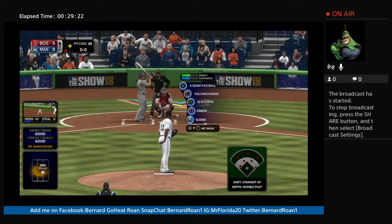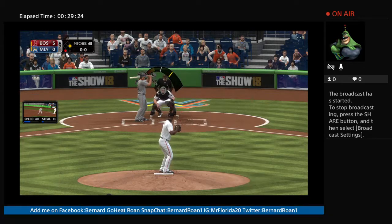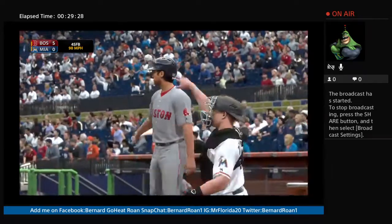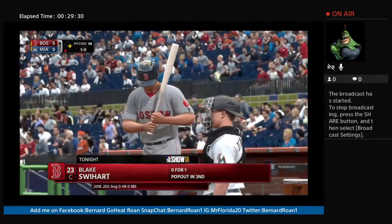Hey, Sam, what else you got going on? In now, Blake Swihart. The first pitch here's a bit high, it's ball 1. 0 for 1 here in the early going.